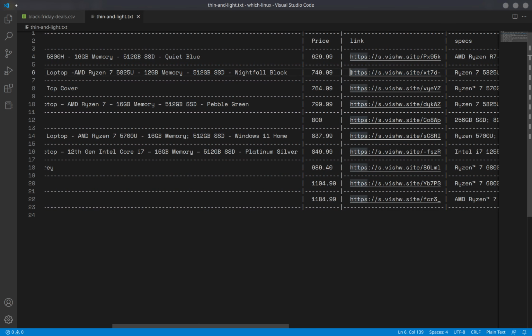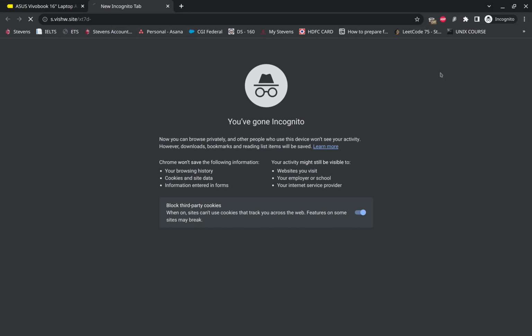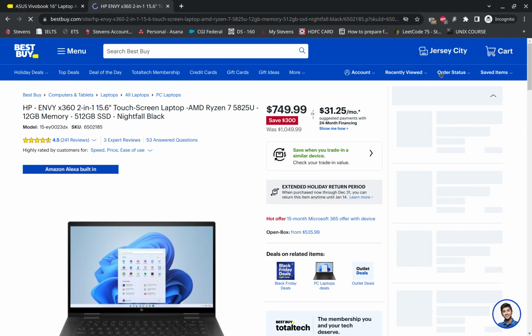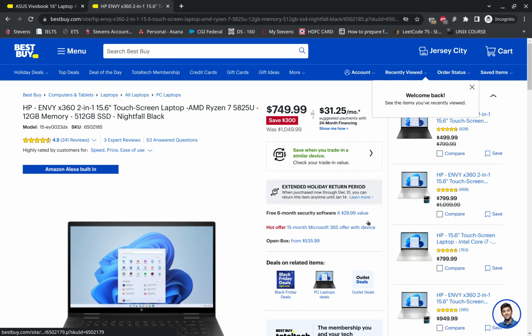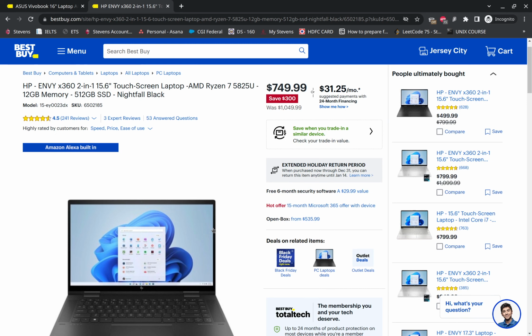This deal I've seen on Best Buy itself. Most of the deals I've seen are majorly on Best Buy. I don't know the reason. They might be having piles of stock. This laptop also has a MacBook-ish feel. As you can see, the speakers are also front facing on the top. It gives me a lot of older 16-inch MacBook Pro vibes.